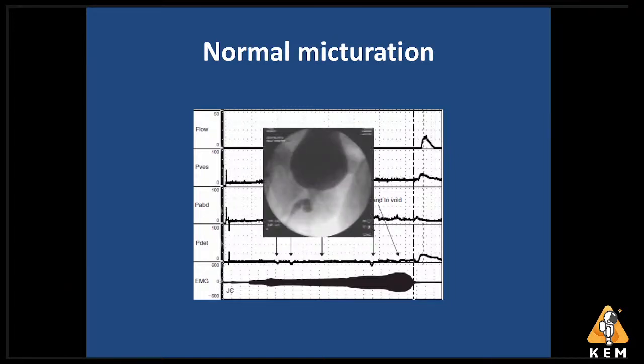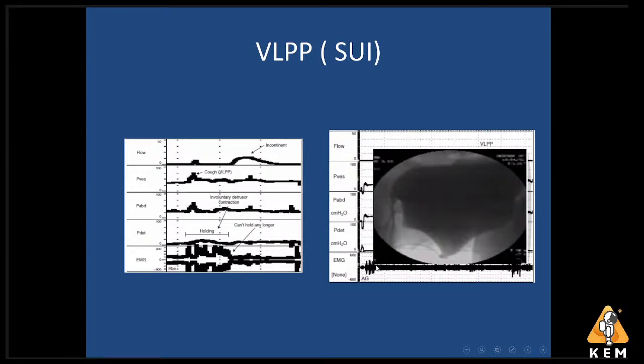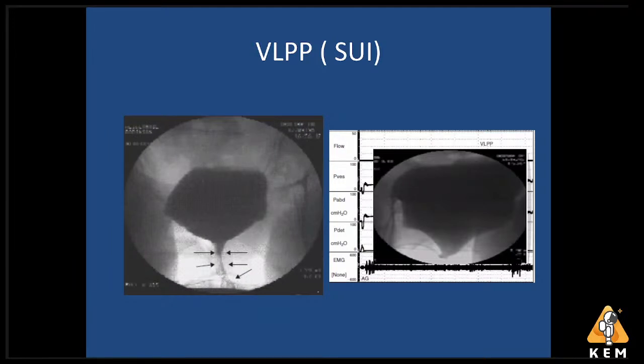And this is how it looked in the uroflow. You see the bladder is full and the bladder neck is open, wide, the urethra is seen, and the contrast is going down smoothly. For a patient when you are doing Valsalva leak point pressure and you see leaking, look at the descent of the urethra here, and look here also, there is leaking, and that's all in the filling phase. Here you see more information about the contrast leaking during the filling phase and the descent of the urethra.